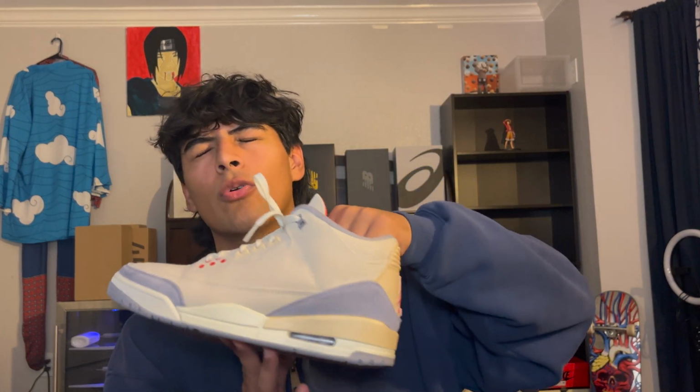Next on the list is my muslins. I traded my white Oreos for these, my fours, and regretted it a lot. The price went up drastically, and these are sitting at the same price. But I still love these shoes. I could put on some good fits with these shoes too. And the white Oreos, I look kind of poopoo in.